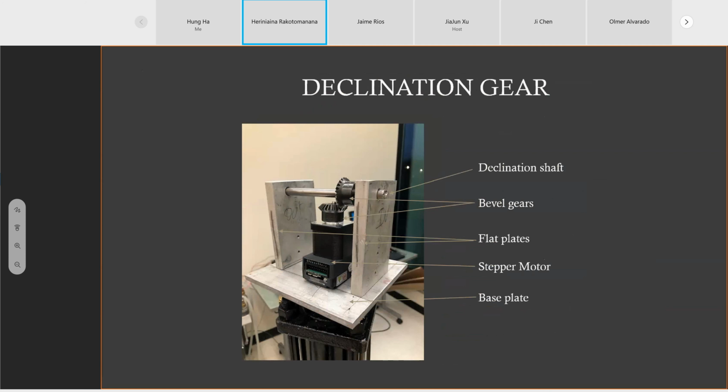And then next, we have our declination gear. So this serves as the part that declines the whole structure. First, up top, we have the declination shaft. And then we have a bevel gear pinned onto it. It is held together by two flat parallel plates that are screwed onto the base.